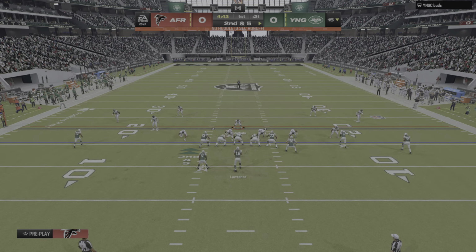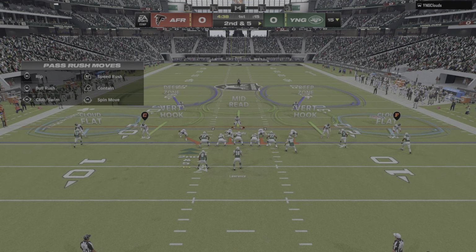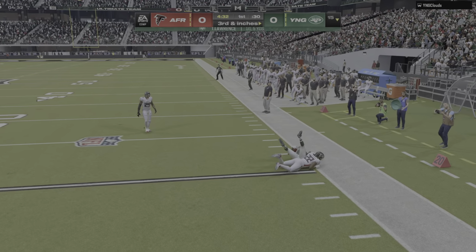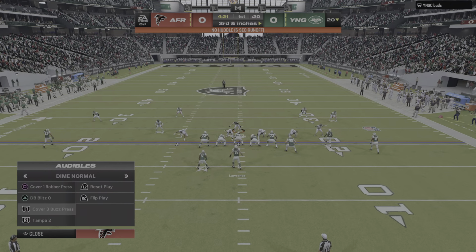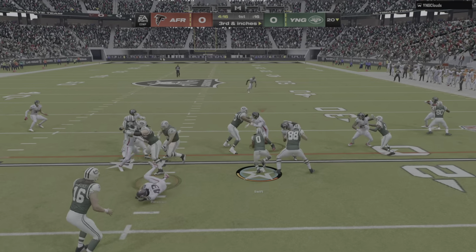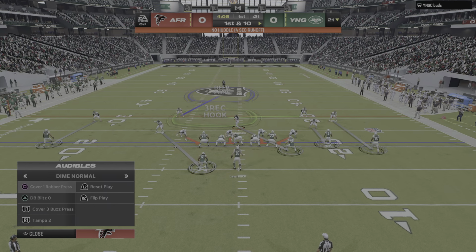Now 2nd and 5. Play action. It's Lawrence. It's hauled in by Brandon Cooks. And from the 15, they're able to work this up to the 20 for a pickup of a handful. They'll try and run here with Swift. And he will have a first down at about the 21-yard line.